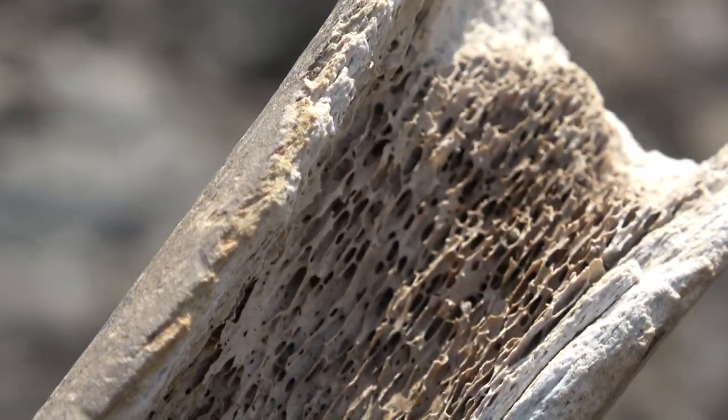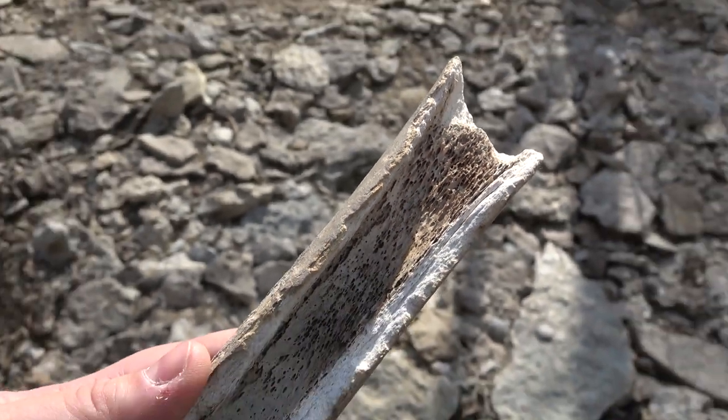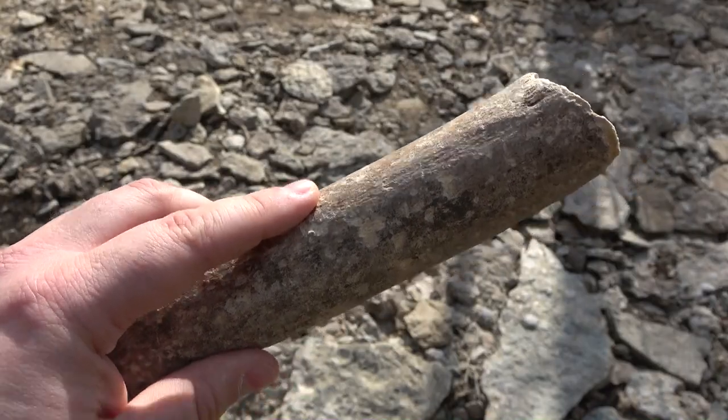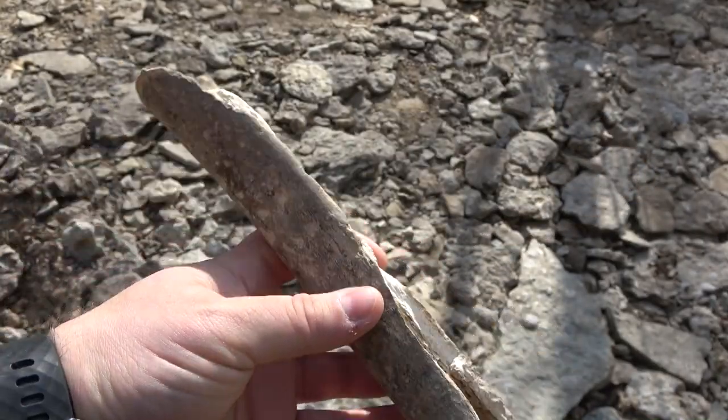Even at this point, this bone can provide calcium for small rodents and other animals that will chew on the outer sides of the bone. Nothing gets wasted.